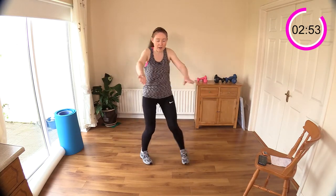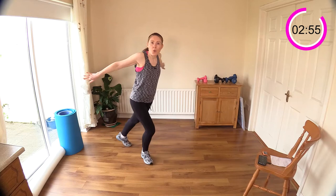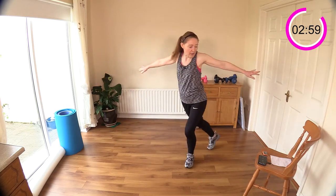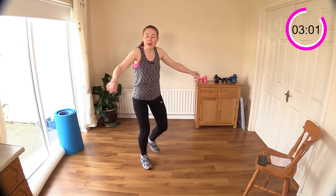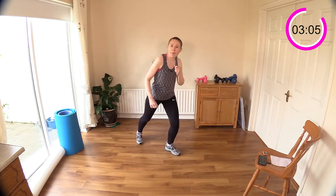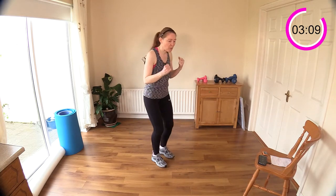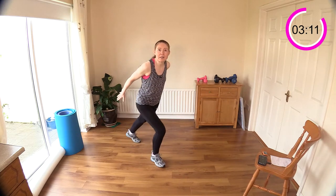That's it, push back. Feel that lovely, lovely stretch in around that shoulder and that upper pectoral area. Good, now quick march out just to transition. We're gonna do some step backs and kick backs. Okay, so come on in with me on the beep, that's it.